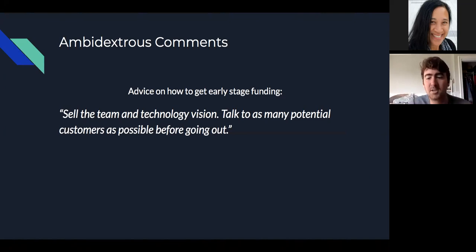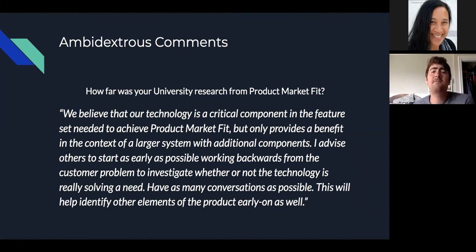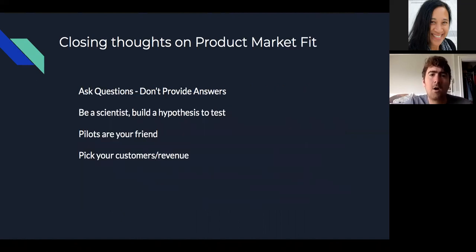Play scientist as much as possible. How far was your university research from a product market fit? They were saying, we believe that our technology is a critical component in the feature set needed to achieve product market fit, but only provides benefit and context to a larger system with additional components. He's saying, I advise startups to work on product market fit as quickly as possible, having these conversations, a little bit of a reiteration from earlier. That's some advice that we've covered on this call so far.